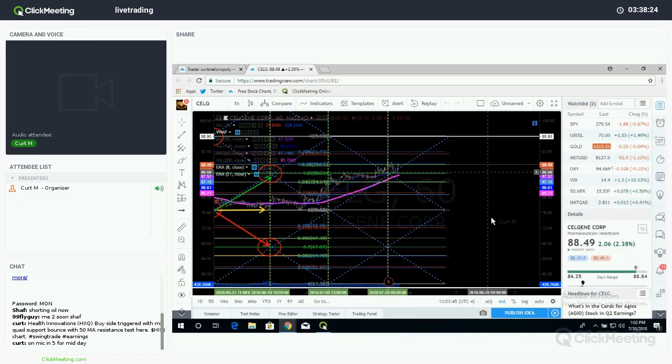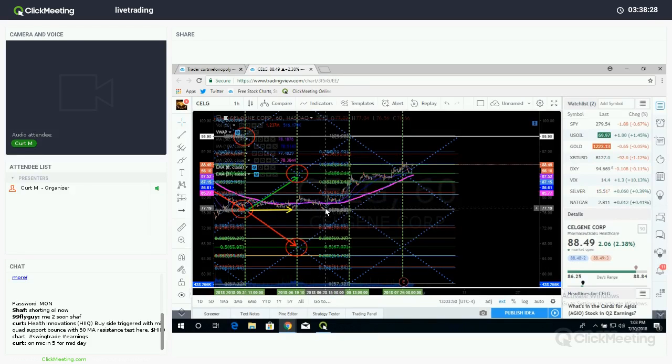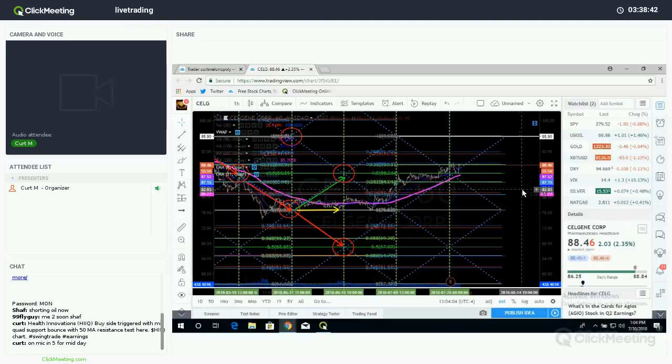Okay, so June 12th, we put out a report on this when it was getting down in here. And we expected a reversal. We got it. And now it's trading 88.49. It was trading in the mid-70s at the time. So this has been a great alerted trade through the swing trading platform.